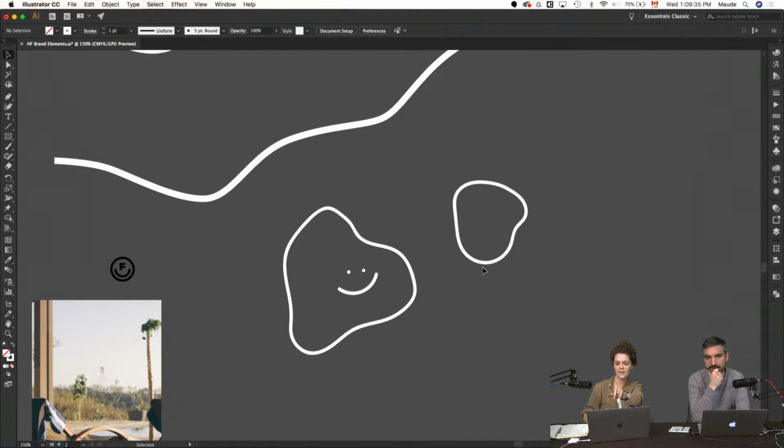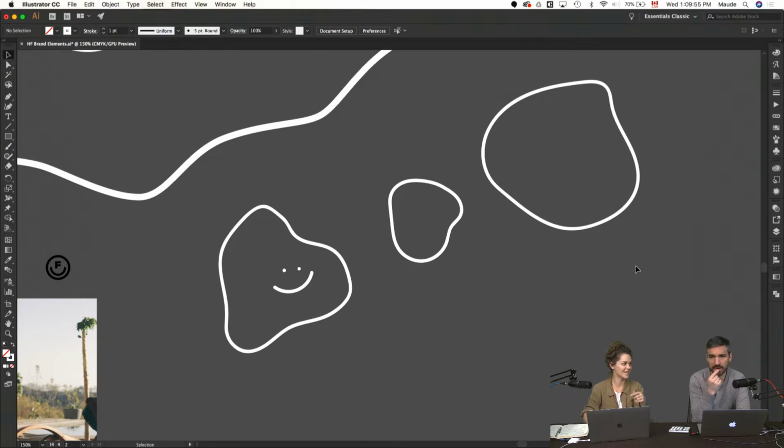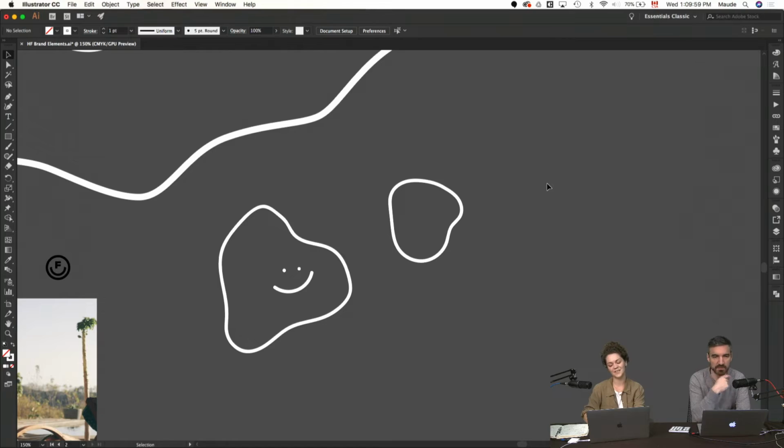Wait, I want to try this. If you press Alt while drawing, the shape will close on its own. Okay, let's try. What's happening? Maybe I have to start drawing first, and then press Alt. Oh, well done. Pro tip. Invite her next. Seriously, boom, awesome. Yeah, you will be next. Yay, Adobe Live, just for this pro tip.